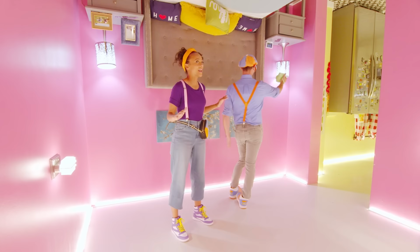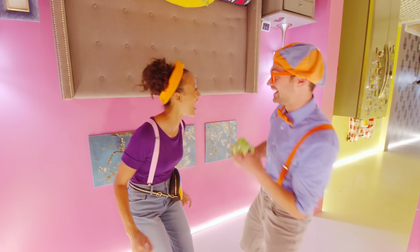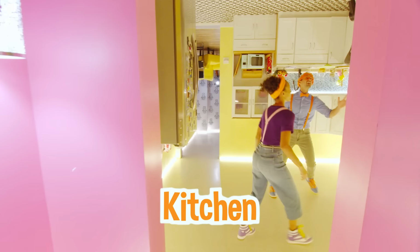Whoa. We must be in an upside down house. This is so cool. I love upside down houses. Why don't we go see what other rooms there are in the upside down house? Yeah! Ooh, the kitchen! Come on! This is awesome!